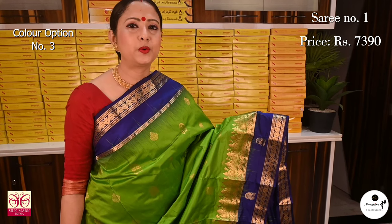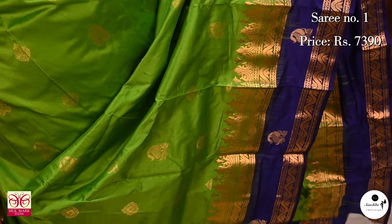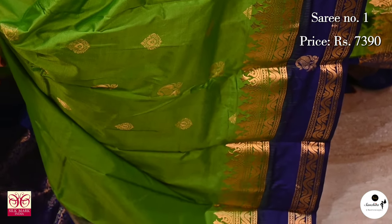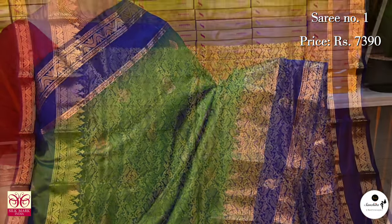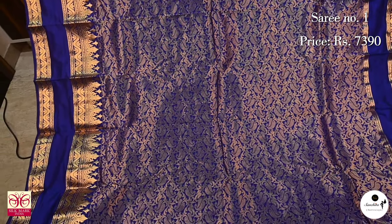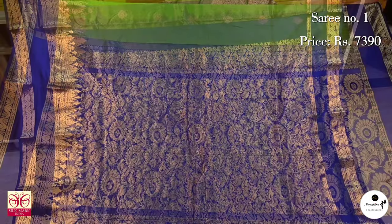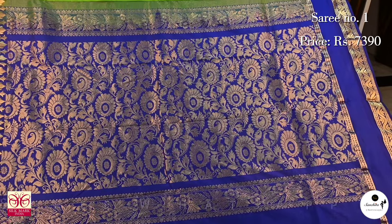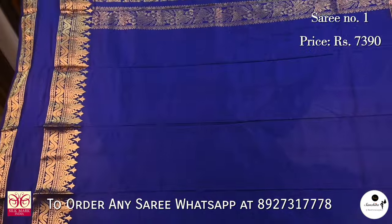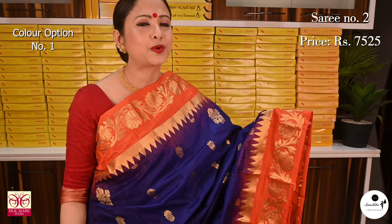Elegant color combination, deep green with blue. The pallu has a rich royal look. This is the blouse piece in deep blue color with gold zari combination. In this pure Kanjivaram saree, royal blue has been given a vibrant twist with a series of gold zari.